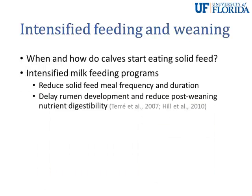So weaning remains a bit of a concern with intensified feeding programs. We need to ask the question, when and how are calves going to start consuming solid feed when they're provided more milk? Conventional milk feeding programs have a focus on encouraging solid feed intake early in life, and this works really well. Calves start consuming more solid food, and then the process of weaning progresses smoothly with consistent weight gain. But when calves are provided more milk, it's very well established that they eat less solid food.